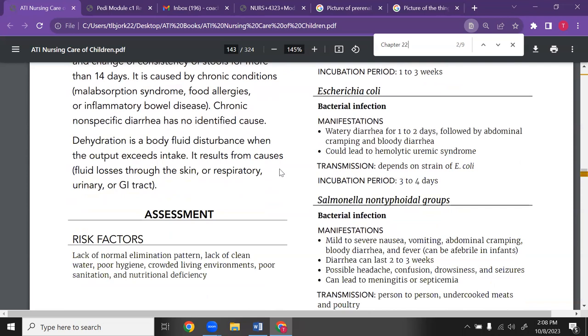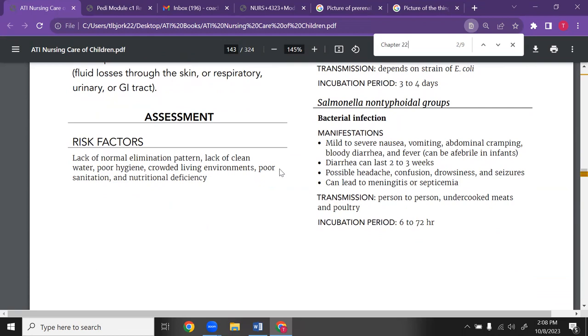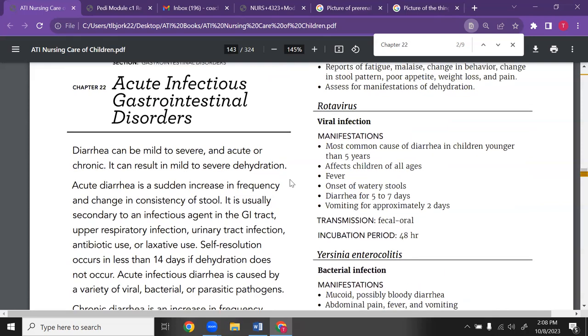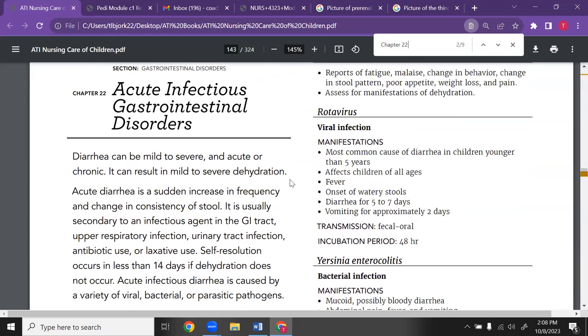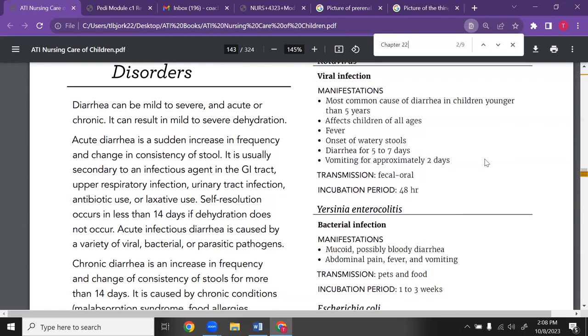And then we know what dehydration is, right? So when we look here, lack of normal elimination pattern, lack of clean water, poor hygiene, crowded living environments, those are all risk factors for us to get diarrhea, poor sanitation, and maybe even some nutritional deficits. The patient with diarrhea, obviously, if they're getting rid of tons of fluid, are going to have fatigue, malaise, maybe some change in behavior, change in stool, poor appetite, weight loss, pain. And obviously, that's the main thing you're going to watch for is dehydration and maybe some electrolytes.